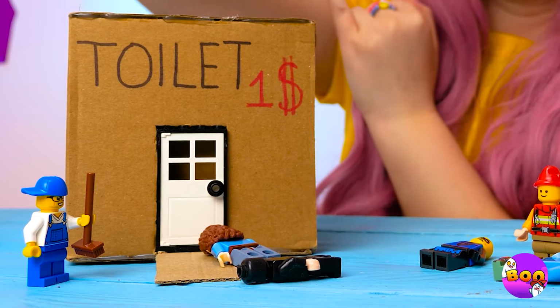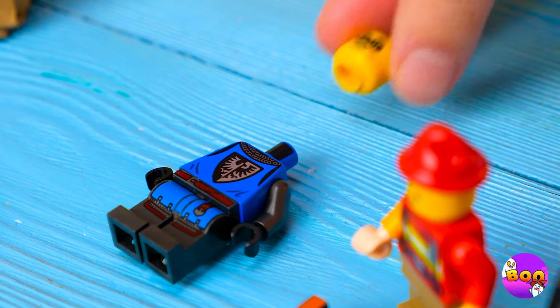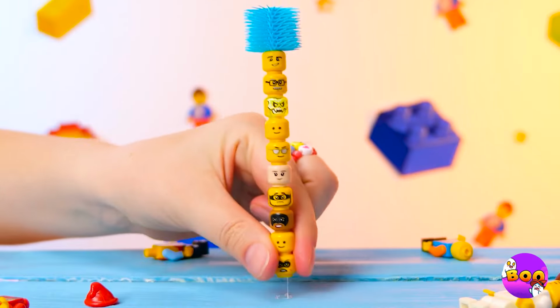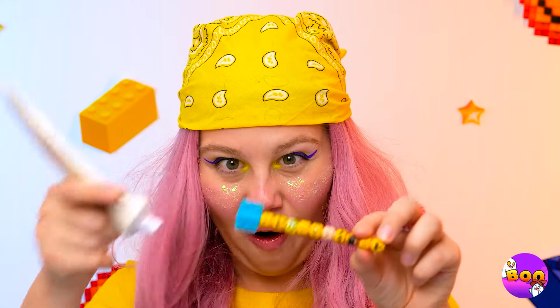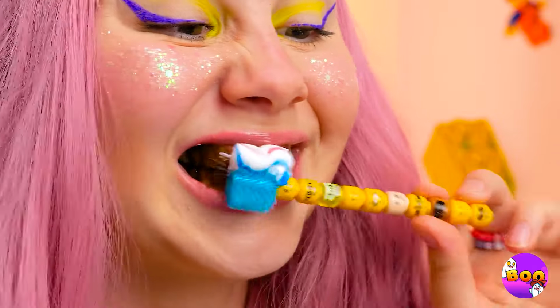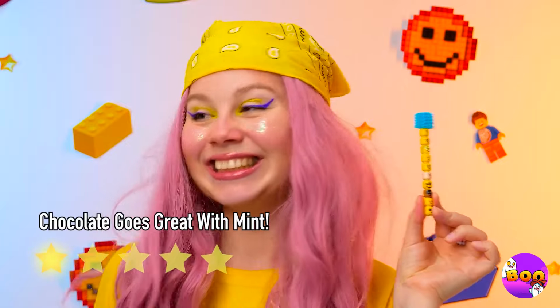We just need something to stick it on. Ooh, maybe our little minifigs can help. It's a block toothbrush. Cool. Just add toothpaste. All you need now is a good brushing. You know, a little floss wouldn't hurt either.